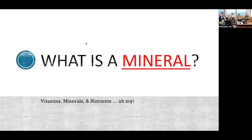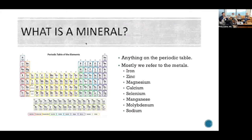What is a mineral? Okay, so that was all about vitamins. That was the biggest section. Minerals is going to be a little shorter. A lot of times we want to lump these in together, but minerals is a completely different thing. As I told you guys earlier, a vitamin is a string of atoms that make up a molecule. A mineral is just one atom, not even a molecule.